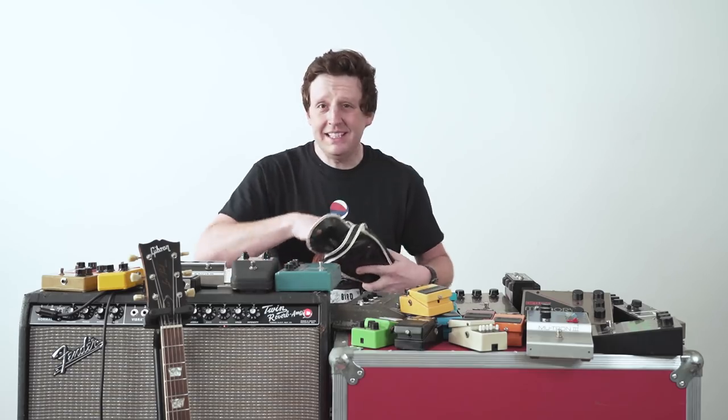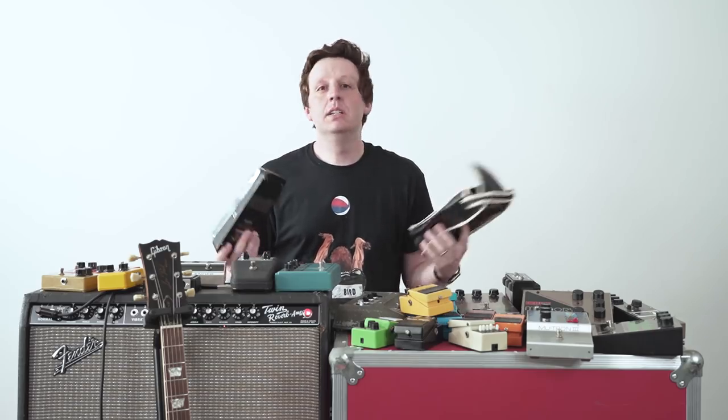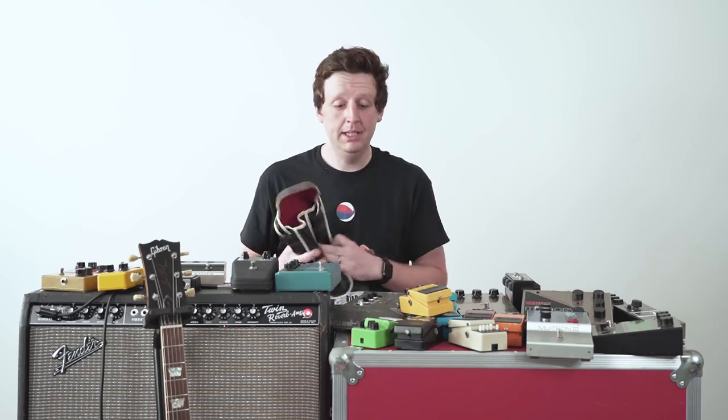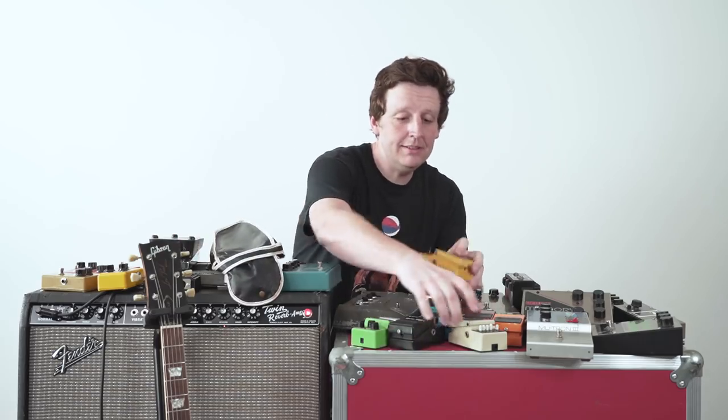I got a Vox Wah, late 70s, in the bag. Does the bag smell good? No. But does the wah-wah? Yes. And you know you're gonna wah your brains out and you're gonna carry this around town like a bad boy. I have a Boss Chorus Ensemble. Got OD1s. I got Slow Gears.